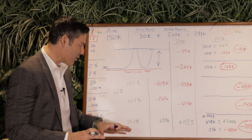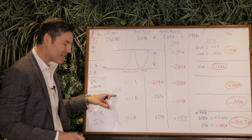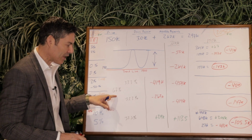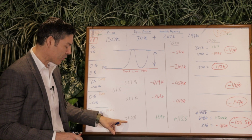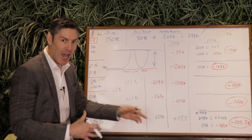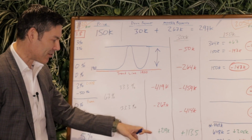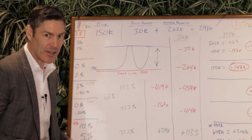The decision that you would have to make is, are you willing to take a 67% chance of losing at a minimum $267,000 to take a 33% chance of gaining $219,000? I know what my decision would be. That's a terrible investment. Those are bad odds in my opinion, but I can't make that decision for you.